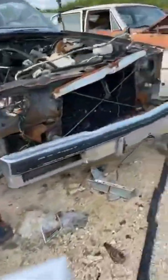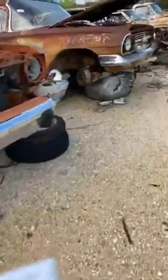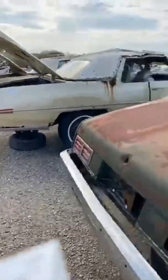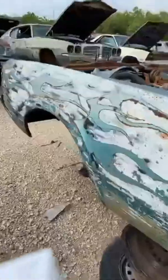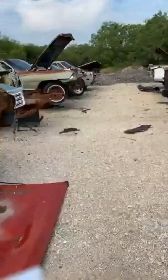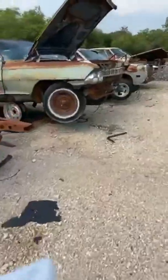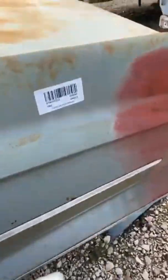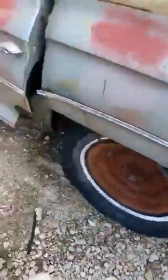So let's go back this way, because I'm seeing Oldsmobiles here. See if we can. Well, here we go. I think I found her. I believe this. Oh, maybe not. Ouch. I think this is the one I looked at before. And there we go. 1962 Cadillac.